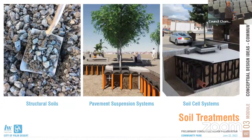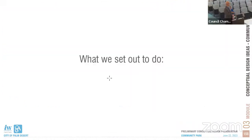Of course, the flora and fauna, we are only going to use local and native. We do think that this park is in the desert and needs to speak to the desert. But we are going to be looking at subsurface soil treatment so that we can expedite the growth of the roots of these trees so they can mature as quickly as possible.